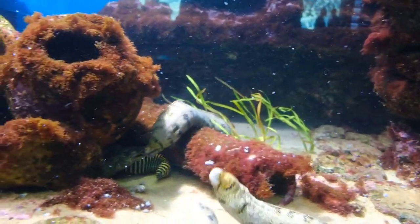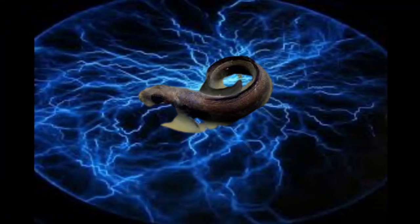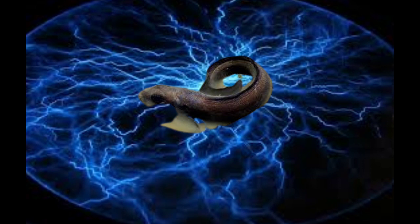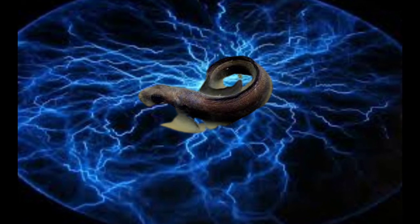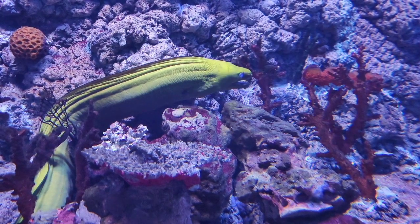Electric eels are primarily nocturnal hunters, using their electric fields to locate prey in the dark. They are capable of generating electric shocks of up to 600 volts, which they use to stun or kill prey. Once a prey item is immobilized, the electric eel will consume it whole.